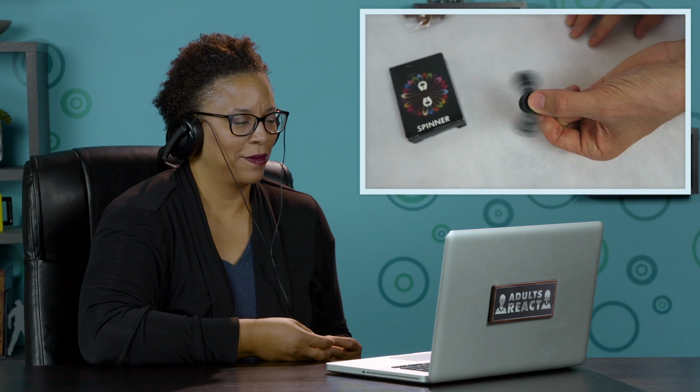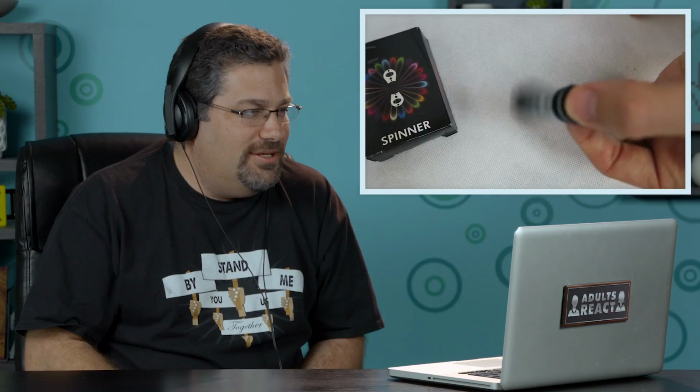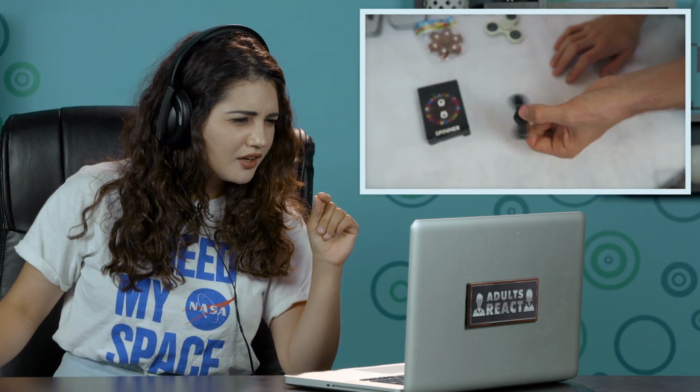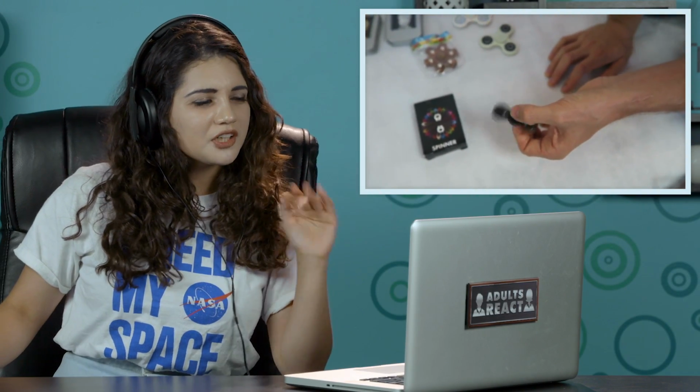Look how small this thing is. Whoa. Okay. It's silent too. It's super quiet. Quiet is good. See? That's the perfect one to have in class. No one would ever hear it. I'm confused right now. I understand that they spin, but what do they do? That's it. They just spin? It's like one of those things where you're like, why is this a thing? And you're like, I'm so glad it's a thing. I could really use one for my husband. My husband's a leg shaker. If he had a fidget spinner, he wouldn't do that. This could save my marriage.